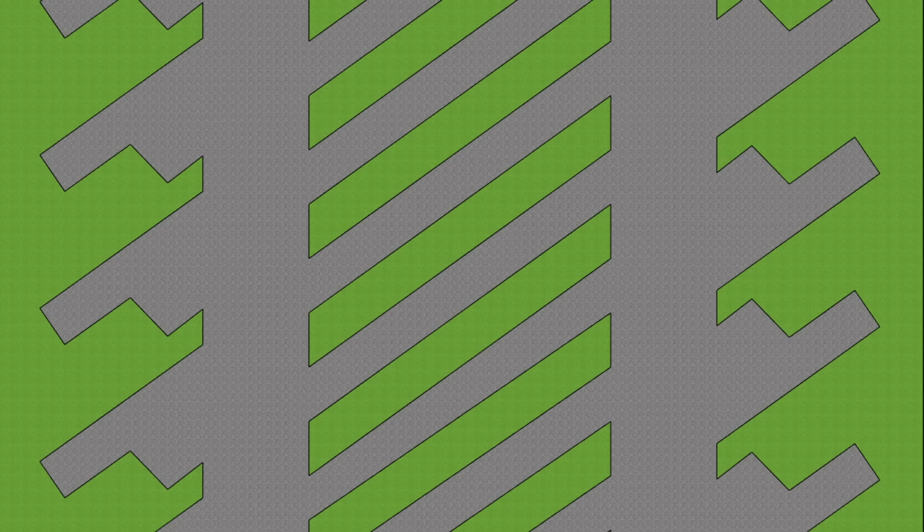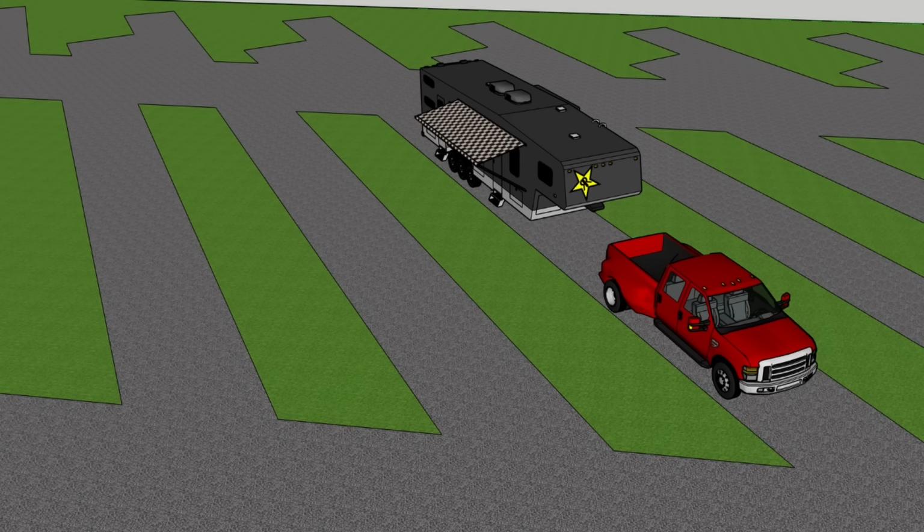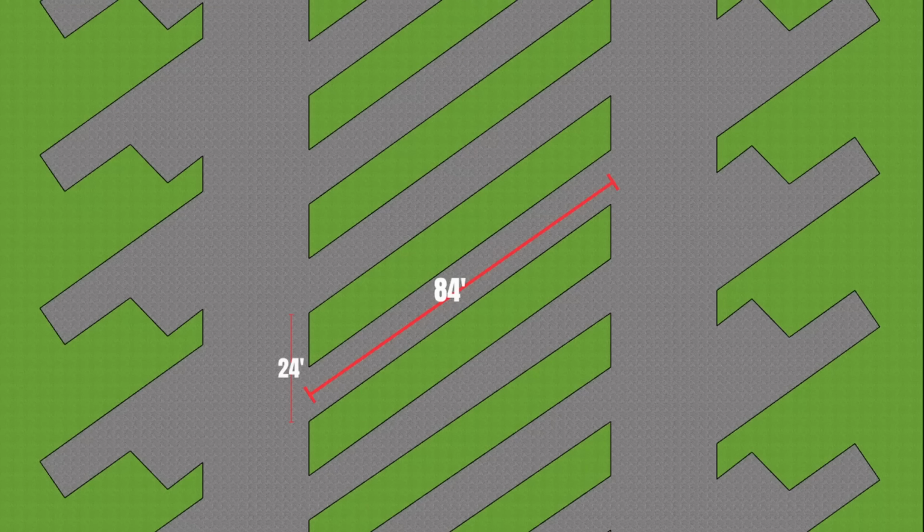Now contrast that with these pull-through sites. Each of these has a 12-foot wide by 84-foot long parking pad. And that's generous. Ideally, you want at least 75 feet. That's going to fit the biggest motorhomes with a towed vehicle behind them. That's going to fit the longest fifth wheels with the truck, and room for the truck to park in front of it unhitched. So just because of the way this was laid out, I was able to get a few extra feet. And then you've got about a 12-foot wide strip of grass.